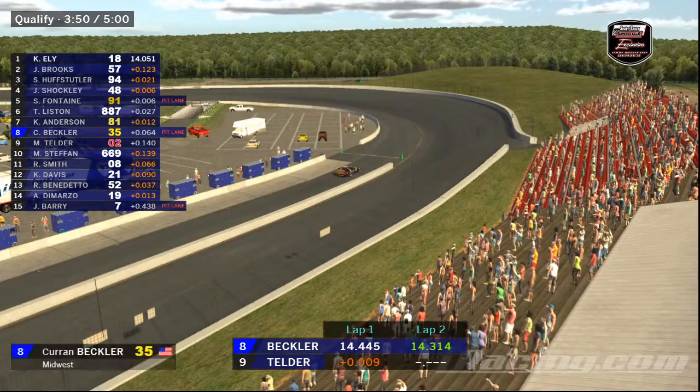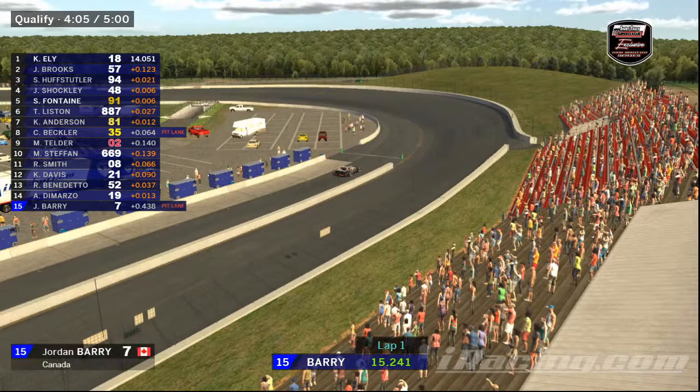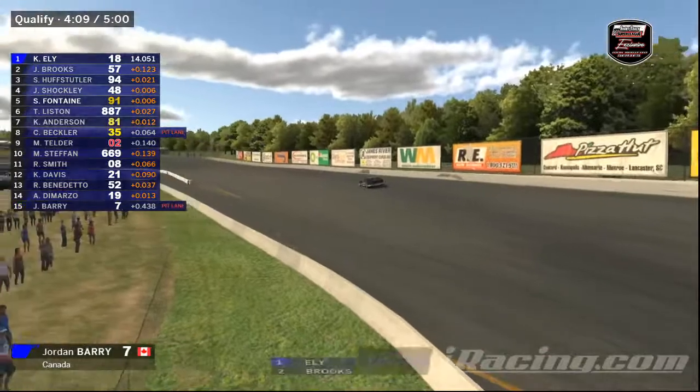Let's go check on Curran Beckler. He has run 2 laps. So with an out lap, that would not be able to put in another one. Jordan Berry has left it at 1 lap there as well. 15.241. That means that Jordan has got his work cut out for him.